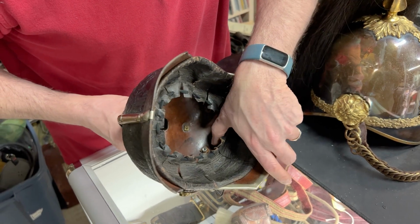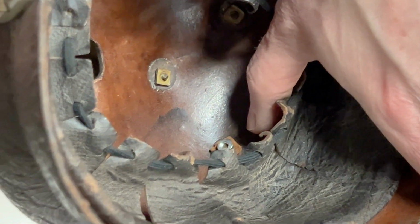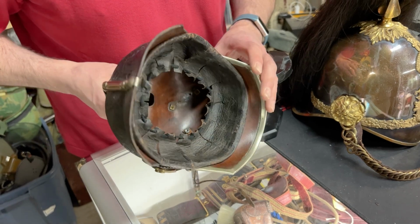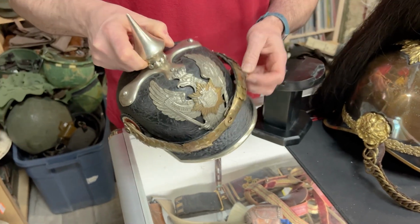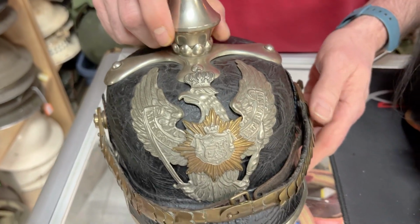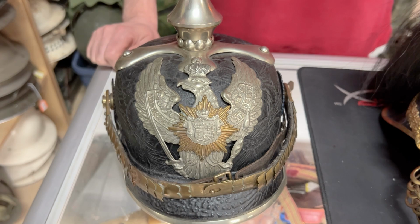Now, unfortunately, that one bolt has been replaced, but you know what? Sorry, nut, but that's not a major thing. It is what it is. It fell off. Someone just put that on. I won't touch it. But even with that body condition, that's a really nice helmet. Very rare state, which you don't find. One of the few ones that you don't find, truthfully. And it's Cavalry. So just something cool.